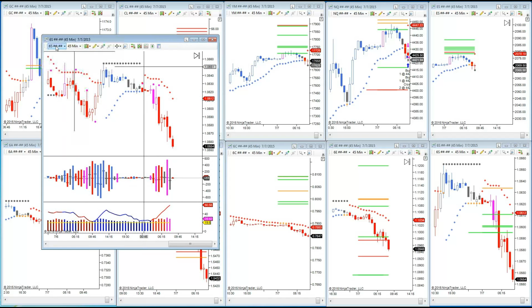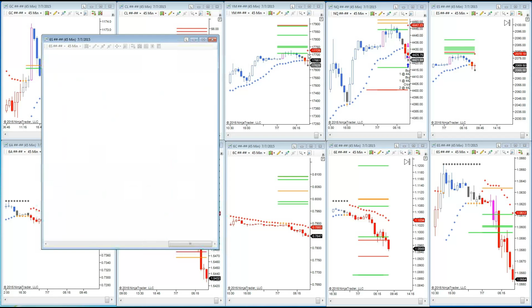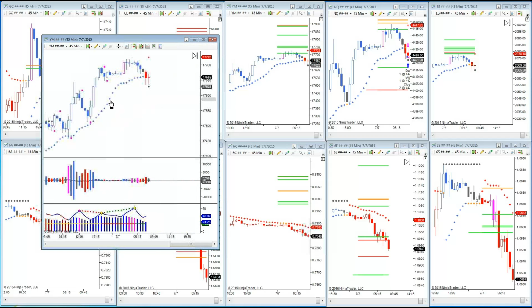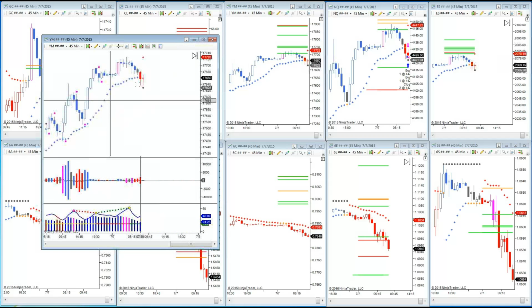So let's go back to the Dow now, real quick, because it looks like you're probably getting divergence. No, it hasn't taken out that low right there. I would want this bar to tick one tick lower.